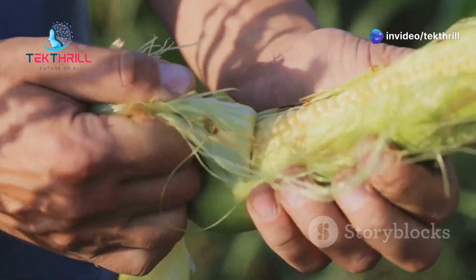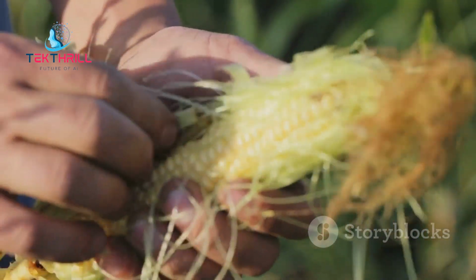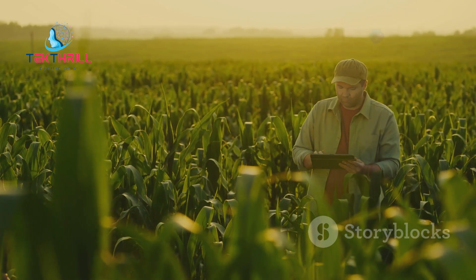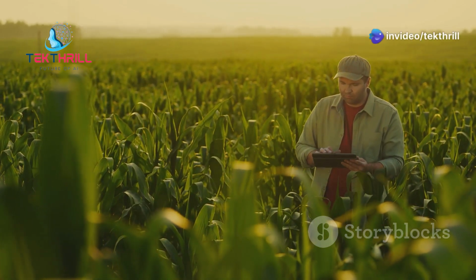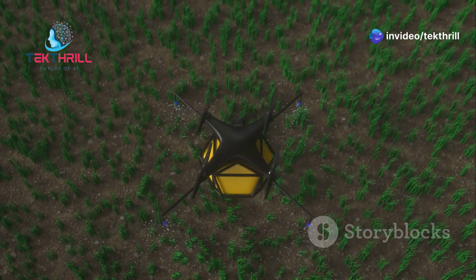Pests are a farmer's worst nightmare. They can appear out of nowhere and wreak havoc on a field of crops, causing significant damage and loss. They can destroy entire crops if they are not dealt with quickly. This can lead to devastating financial losses for farmers and affect food supply chains. But don't worry, AI is here to help.